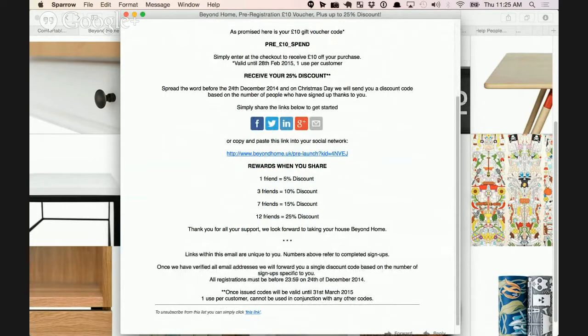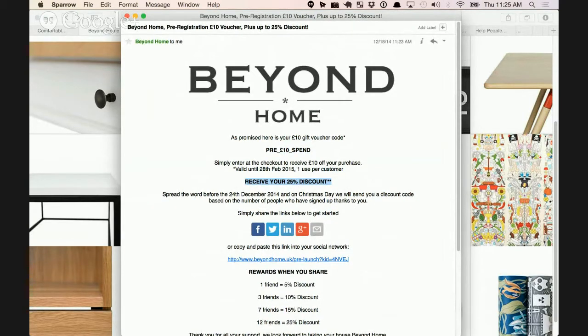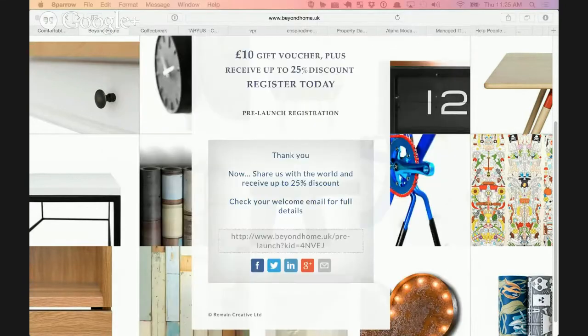Anyway, that's fine print. But you see, it's the best practice: they immediately followed up with the coupon, and then explained how to get the additional incentive by getting people to share through here. And that's an incredibly powerful mechanism for an e-commerce site. So let's see, I don't have any other comments on this one.